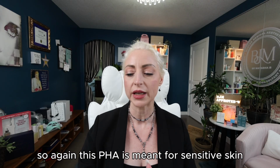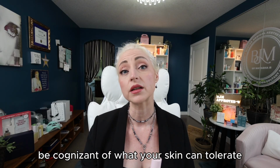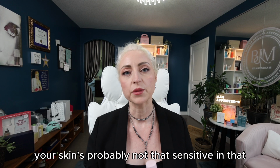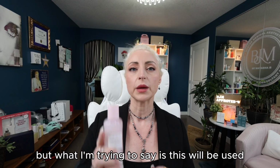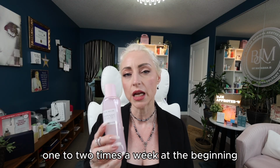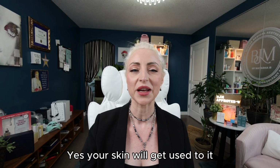So again, this PHA is meant for sensitive skin or after a treatment. That's why I'm saying be cognizant of what your skin can tolerate. But I'm assuming if you're on tretinoin, your skin's probably not that sensitive in that department unless it's sensitive to exfoliants, which could be another issue. But what I'm trying to say is this will be used 1 to 2 times a week at the beginning. Then you can start using it up to 3 to 5 times a week. So that's how far you can use this. Yes, your skin will get used to it.